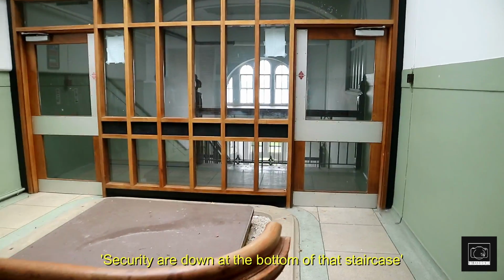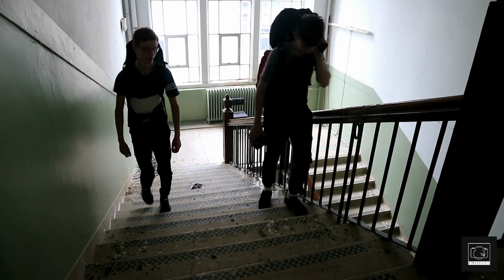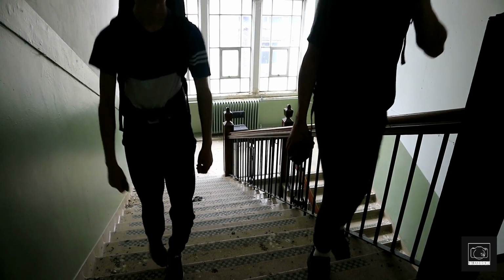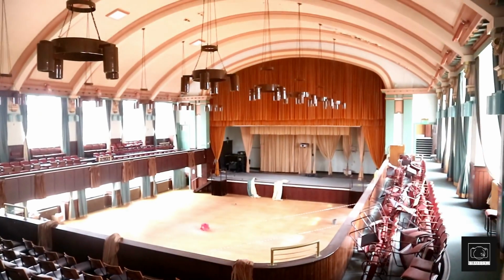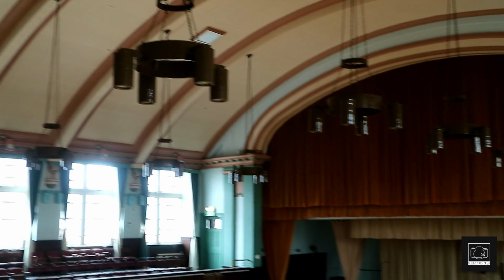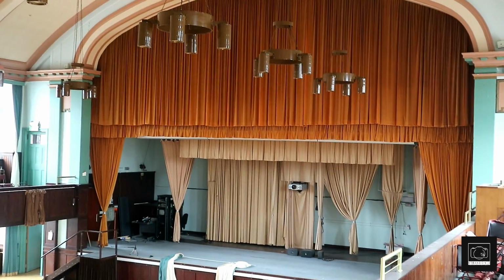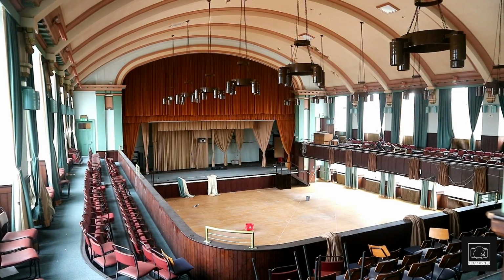Security is down at the bottom of that staircase. There was one room we had been looking out for, and eventually we found it. It took all of our breath away because we've never seen anything like it. The architecture was stunning, as well as the assembly hall being filled with colour.